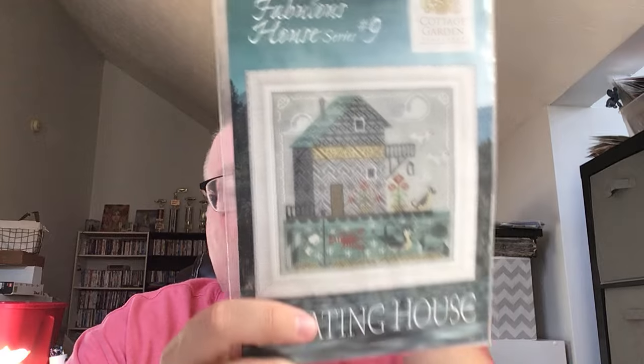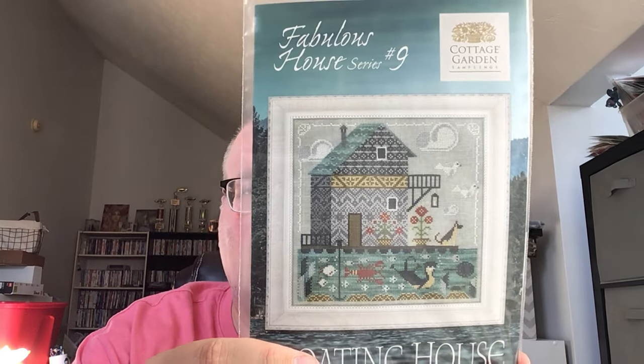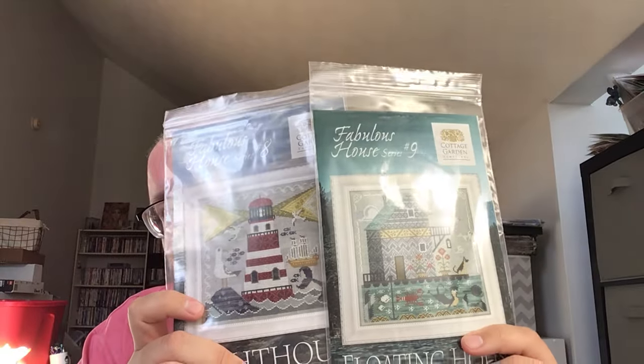I have started the very first one, which is Santa's house. I'm not very far. I bought the wrong ladybug overdye thread for it. I bought the Weeks Dye Works instead of the Classic Colorworks one. So I was at a standstill, but I think these two are definitely my favorite so far.